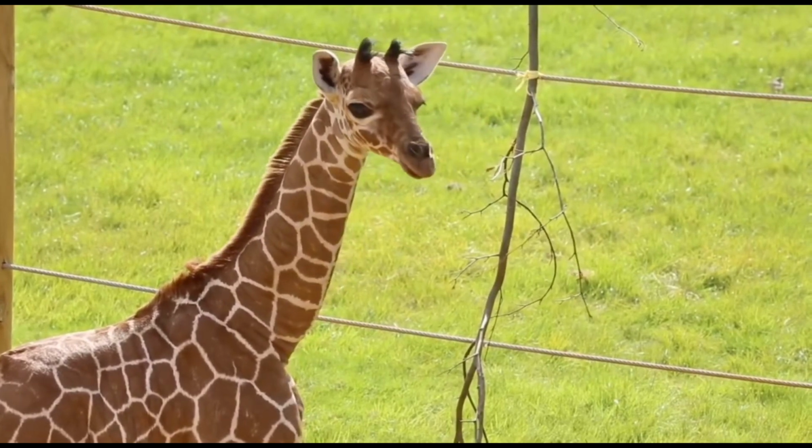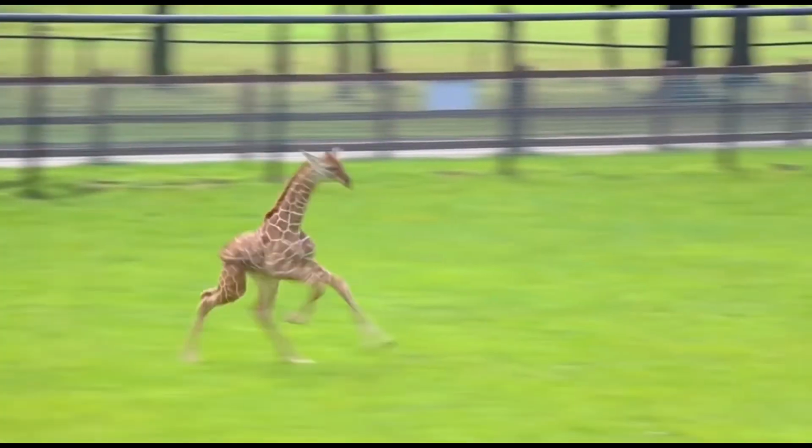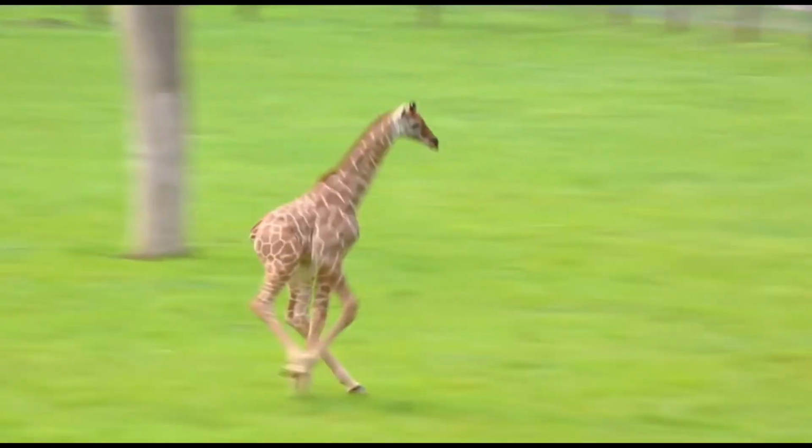She hasn't got a name at the moment, but we're hoping to do a naming competition. And hopefully it'll be something along the names of something to do with her speed, as she likes to gallop around the place.